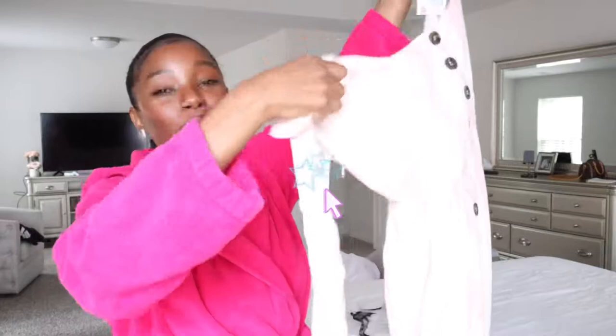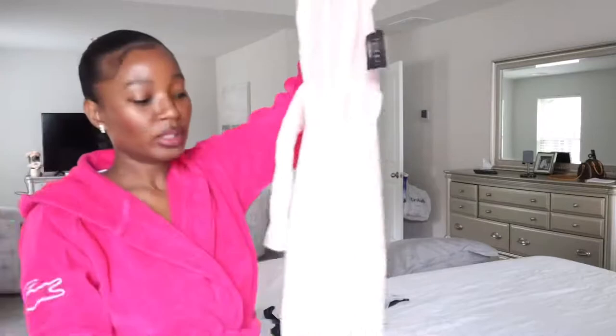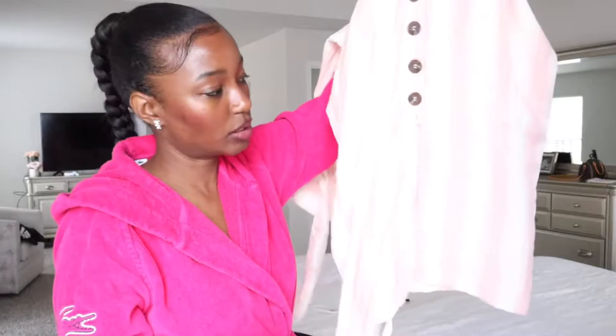On to this one. Now this one is a bit shorter than the other ones, but it's still super long. It's like quarter length on the leg. I really did not like that the buttons do not open up in the middle of the dress. But the fit is so cute. I've never bought a dress like this, but oh my gosh, I can't wait to wear it.